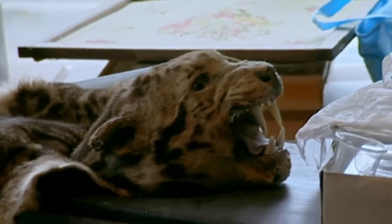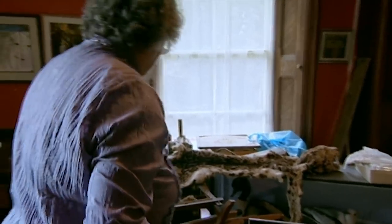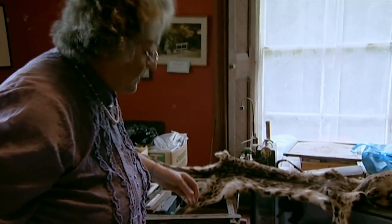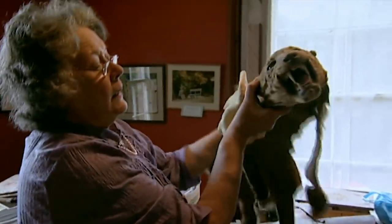This is a snow leopard. It's drying up. Unfortunately, it got rather wet when there was a burst ceiling. So really, the leather part's gone rather hard. But this is a snow leopard. Oh, oh dear.